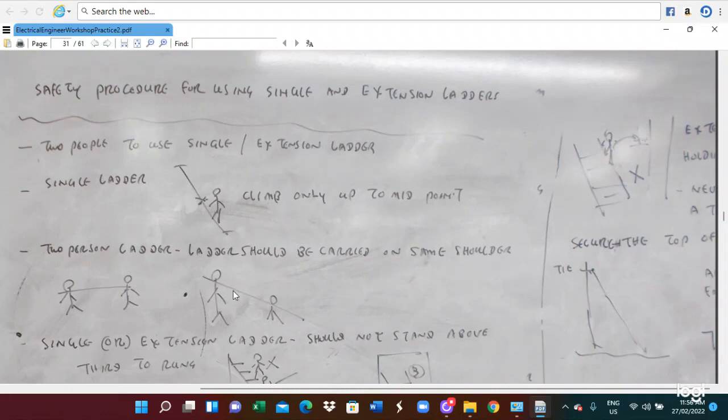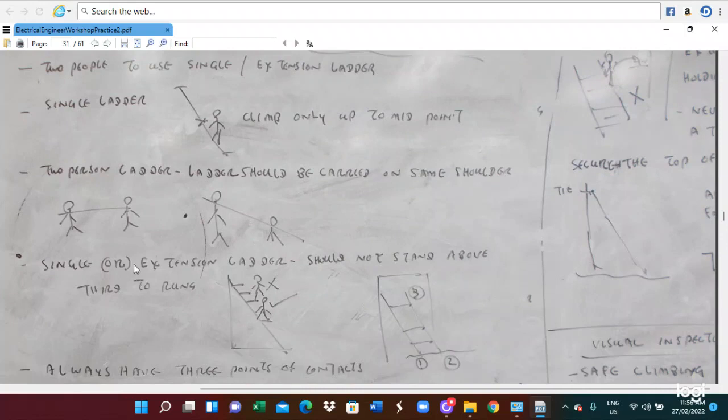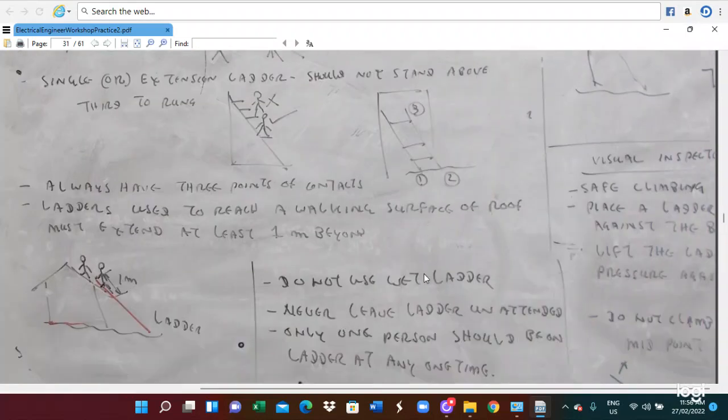Now when 2 persons carry the ladder, they must carry it on the same shoulder. So a single or extension ladder should not be stood on above the third rung. So this is for the appropriate ladder construction. And when we are working on the rooftop, in this case, I always have 3 points of contact, this is an important aspect. They are used to reach the working surface of the roof. It must extend at least 1 meter above, so if we are using the ladder.